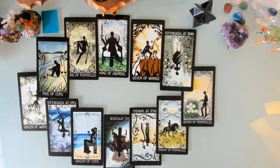So we'll now use the Stardust Tarot to just get some other cards, asking from Spirit if there's any other key messages from Tarot that are appropriate for 2022 for you, pile 2.